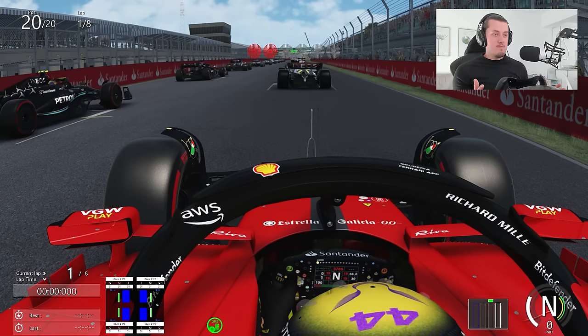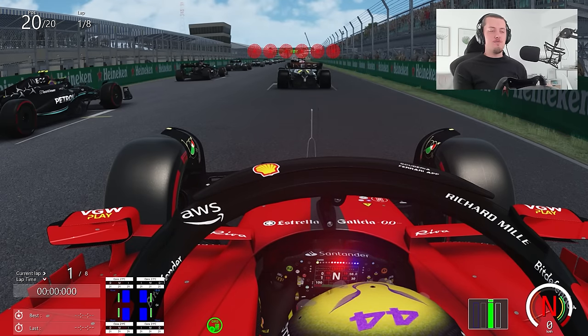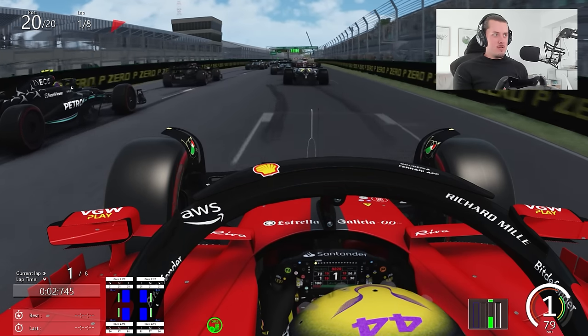Now with that done, of course the news over the last 24 hours means I have to race in red and essentially give you guys a Ferrari preview. So let's get into it.